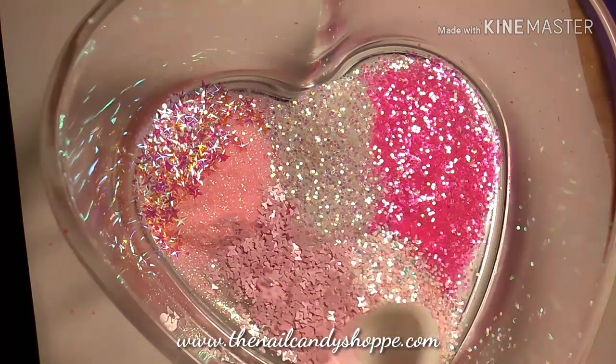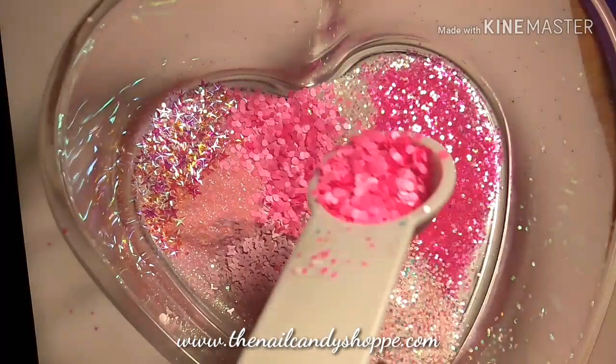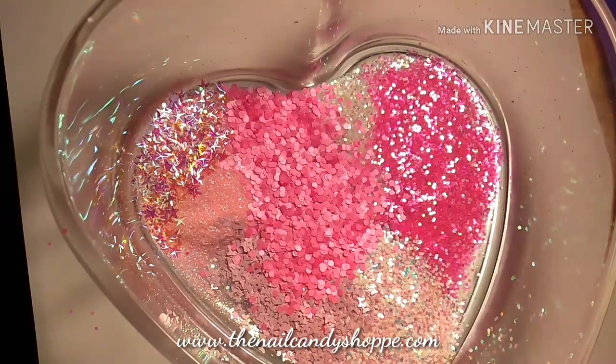They're just really pink and girly and so pretty. And I really love it. There's a swatch in here. I know I have been lacking in the swatch department lately, but there is a swatch in here.